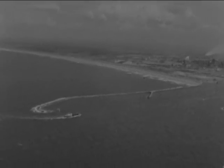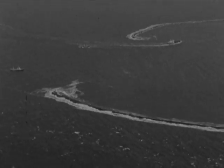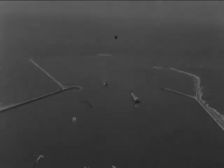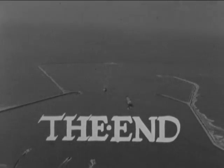A new safe entrance had been created at a cost of 215 million guilders. Through it will come vessels of up to 100,000 tons, bringing cargoes destined not only for Holland, but for the whole European hinterland. Truly a clear way to progress.